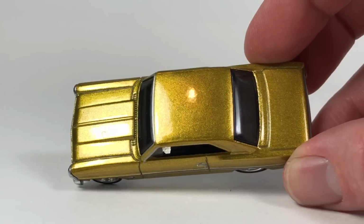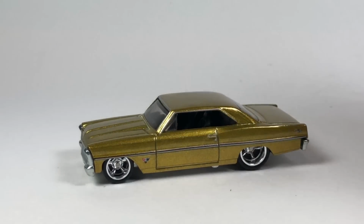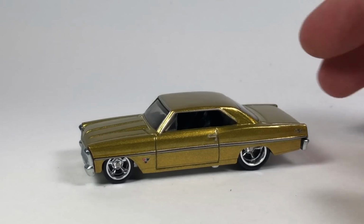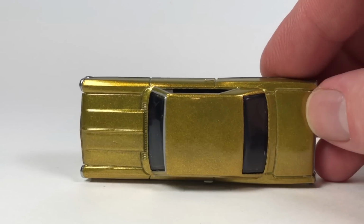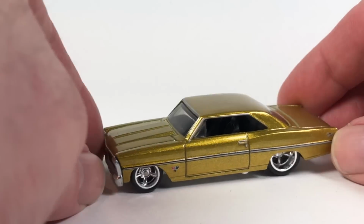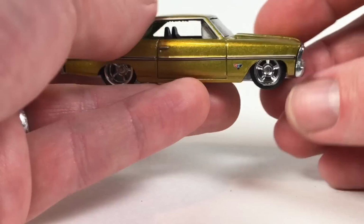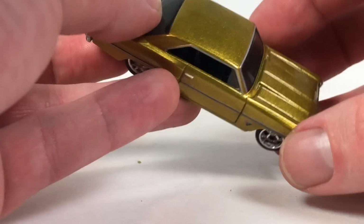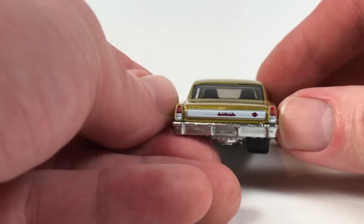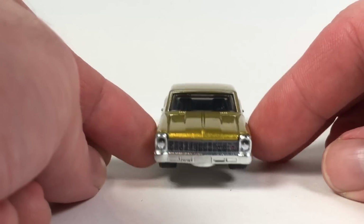I love the color of it. It's gold. So this '66 Chevy Nova was a 2007 mainline debut. The tooling has had some premium releases in the Garage series, so this is not the first time it's been tooled with a metal base. But it does have a plastic base version, as far as I understand as well. Of course, we get full deco in this one as well. Rubber tires, all that good stuff.